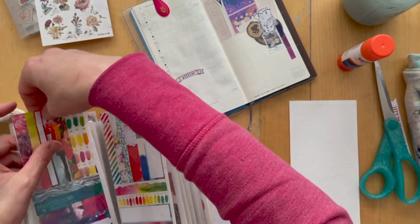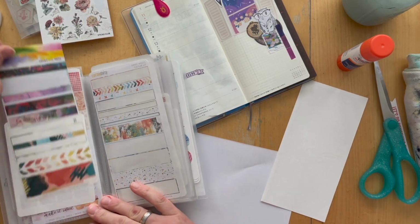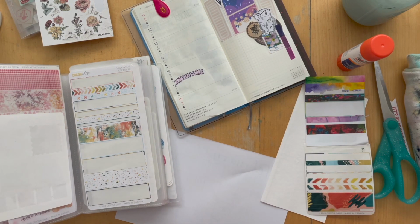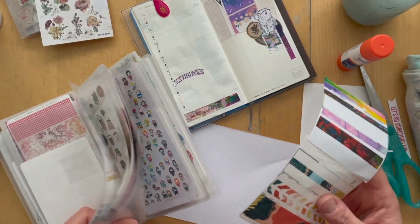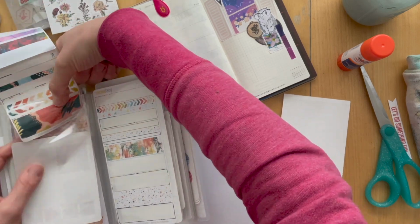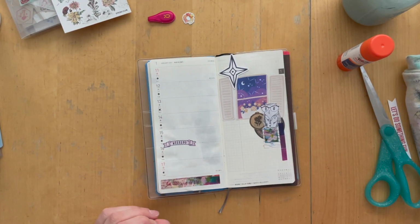And then after I'm done with creating the spread, I feel like I've done justice to the things that I purchased or that I received in Happy Mail. And I can really very generously go through and decide, is this something that I will actually use in the future? Or is it okay to pass it on to someone else?